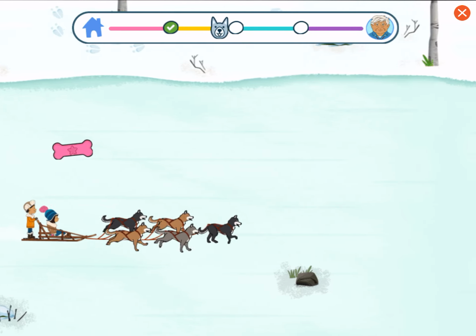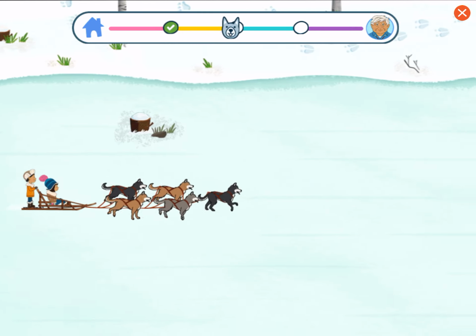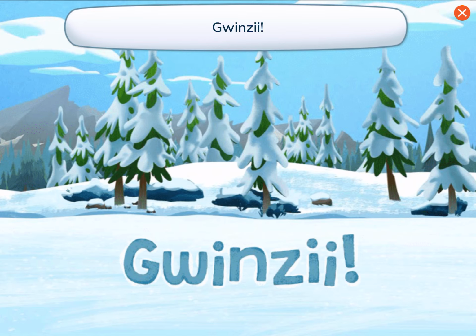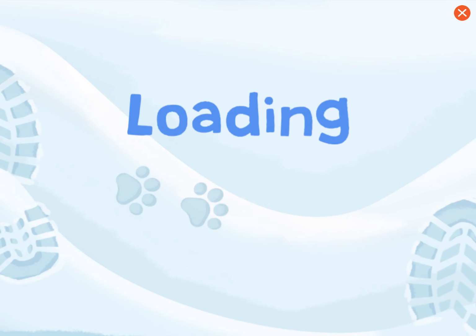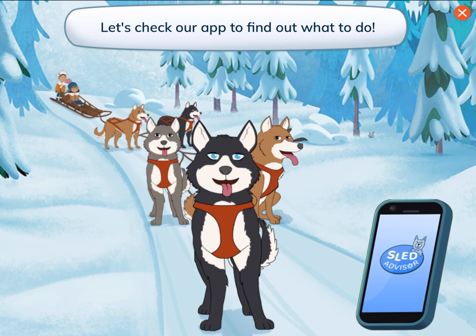Let's go! The snack gave the dogs enough energy to keep running. Our dogs have been running for a few hours, so they need to sleep. Let's learn how to care for sled dogs who need rest. Let's check our app to find out what to do.